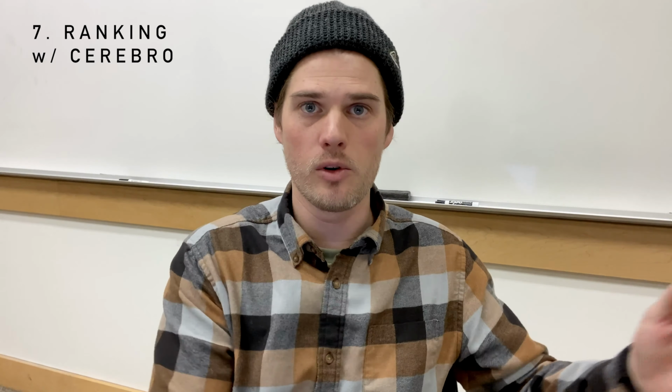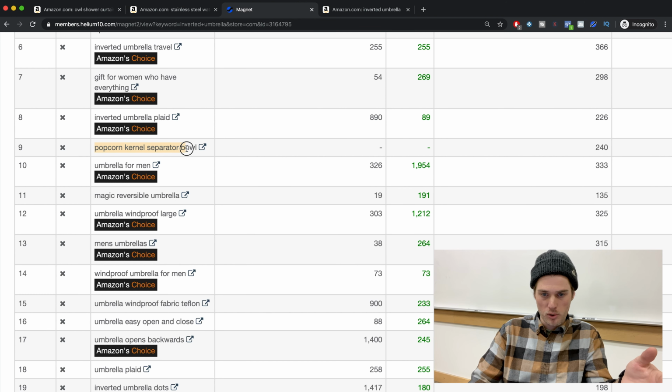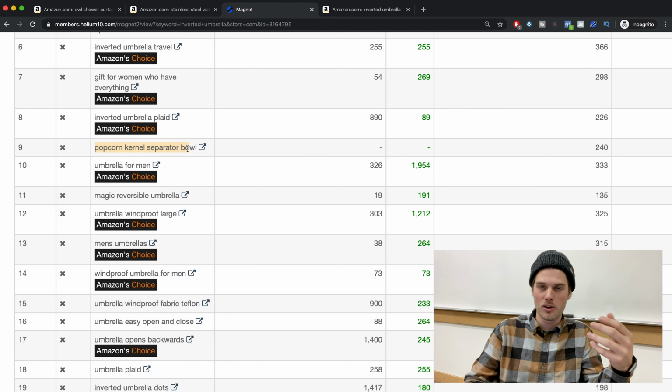So if we look at this here, umbrella automatic, umbrella for women, windproof, that has a search volume of 1,000. Windproof umbrella, automatic umbrella, reverse umbrella, compact. So you can just see that it's giving you all sorts of new keywords that you could plug into your campaigns. Now some of them may not be completely relevant, like popcorn kernel separator bowl probably has nothing to do with inverted umbrella. So you do need to be smart.